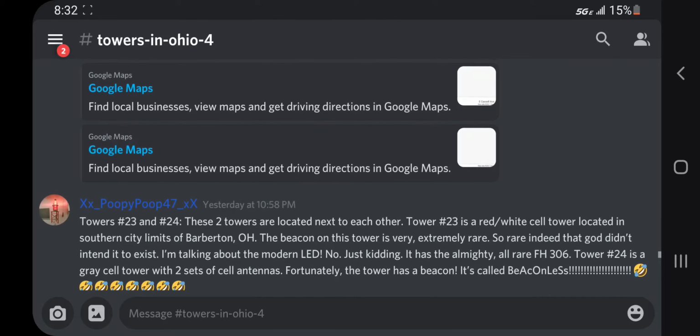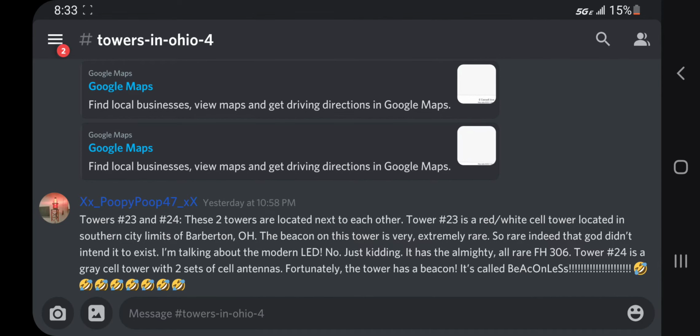Alright, here's Tower 23 and 24. These two towers are located next to each other. Tower 23 is a red and white cell tower located in the southern city limits of Barberton, Ohio. The beacon on this tower is extremely rare, so rare indeed that God didn't intend it to exist. I'm talking about the modern LED. No, just kidding. It has an almighty and all rare FH06.